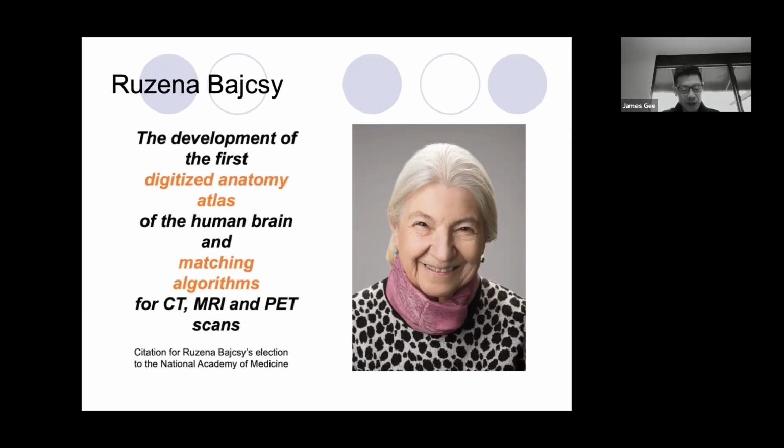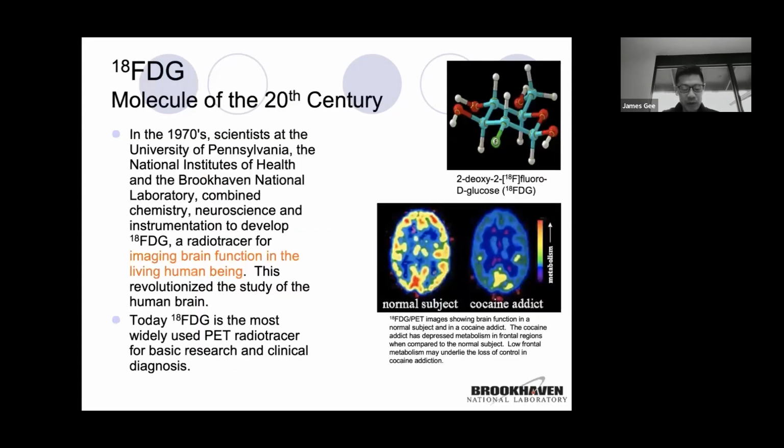the quote, development of the first digitized anatomy atlas of the human brain and matching algorithms for CT, MRI, and PET scans. Now, these developments cited by the National Academy of Medicine were preceded by another set of events at Penn that would revolutionize the imaging of human brain function. It was at the Cerebrovascular Research Center at Penn that positron emission tomography, or PET's potential for quantifying regional cerebral functions such as blood flow and volume was first established.